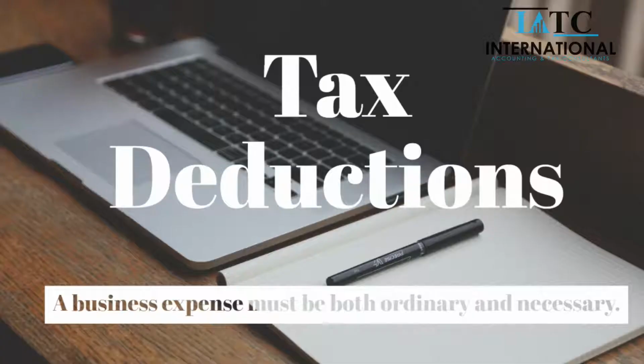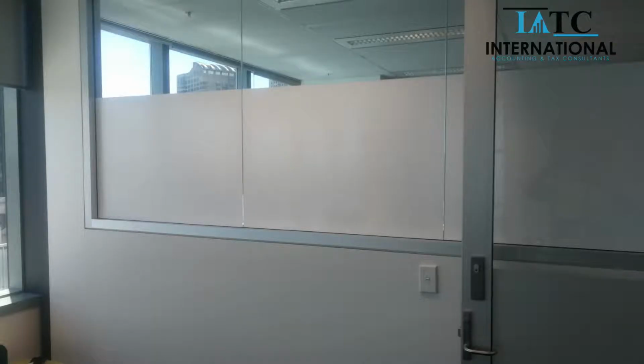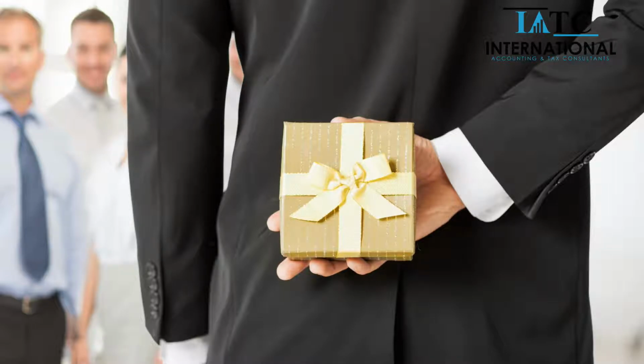Another deduction you should be taking as a rideshare driver, Uber and Lyft, is your cell phone bill. You are on your phone all day, so you should be allocating a portion of that to the business that you do. Many Uber and Lyft drivers can deduct plenty of other expenses, like the food that you give to your clients or your customers. So as an Uber and Lyft driver, don't sell yourself short. You can definitely take a lot more deductions.